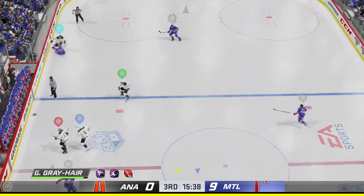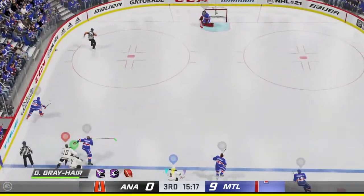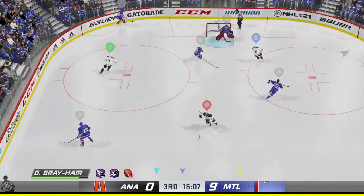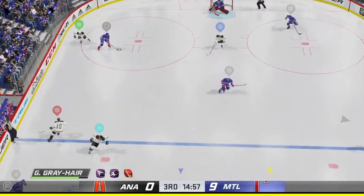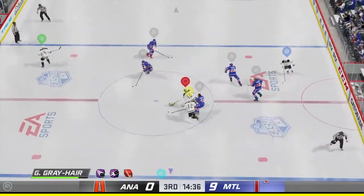Montreal's got it in their own zone. Picked up along the wall by Messier. Takes a bump and loses control of the puck. And now it's grabbed by Robitaille. And tries to make a diagonal pass to Messier. That's broken up in the neutral zone.